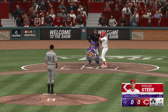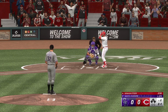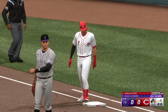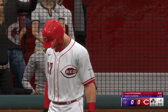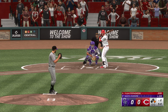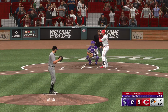Now the left fielder, Spencer Steer. And the right-hander deals. That one drifts inside. Worm burner into the outfield for a knock. So a runner aboard to start the inning. Tyler Stevenson, the next to hit for the Reds. The pitch. Check swing. Did he go? Yes, he did. 1-2. Steer gets his lead at first with nobody out.